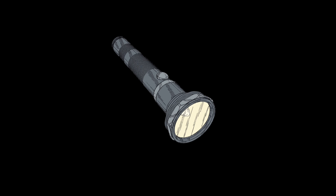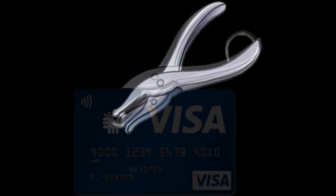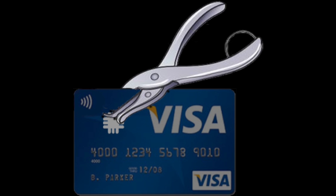To do this, you'll need to find where your RFID chip is located in your card. The easiest way is to get a very high-powered flashlight and find a dark room or closet. Shine the flashlight up through the card and look for a dark rectangle. That is your RFID chip. Simply use a hole punch to cut a hole through the middle of the chip. This will disable the chip and will free you from being scanned without your knowing about it.